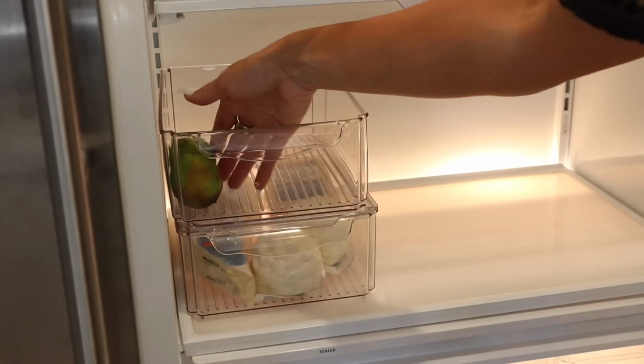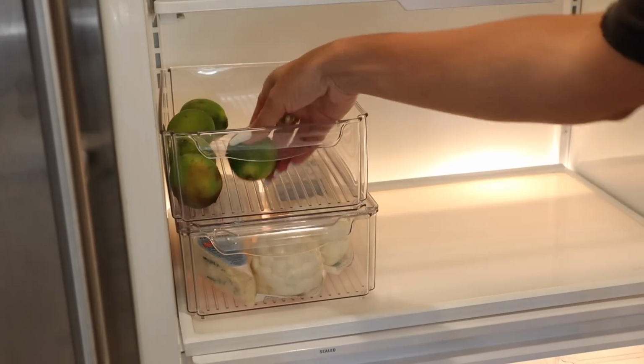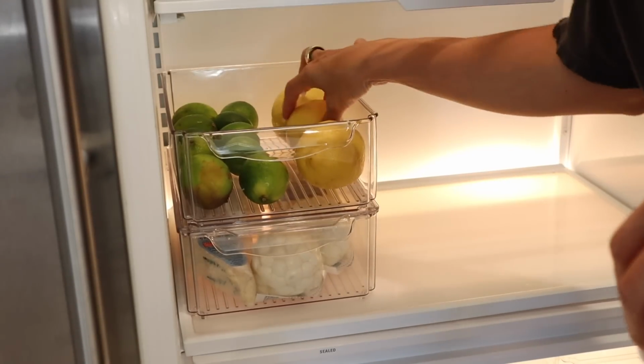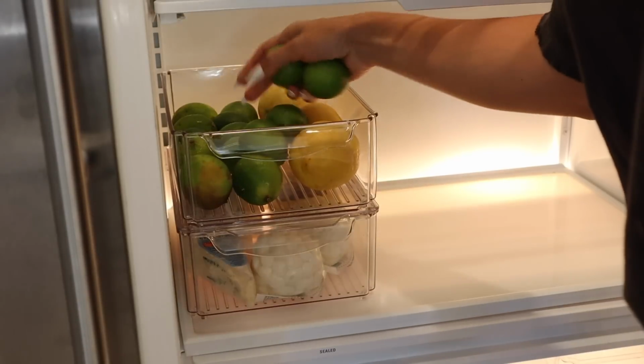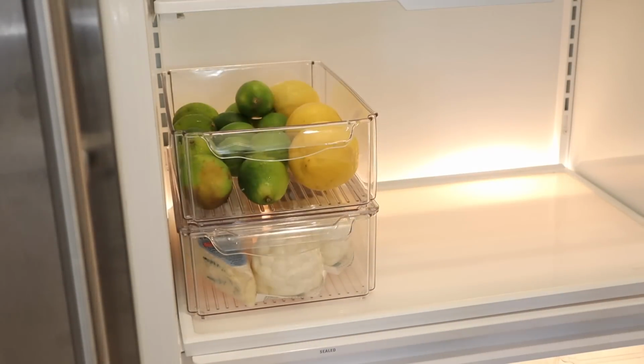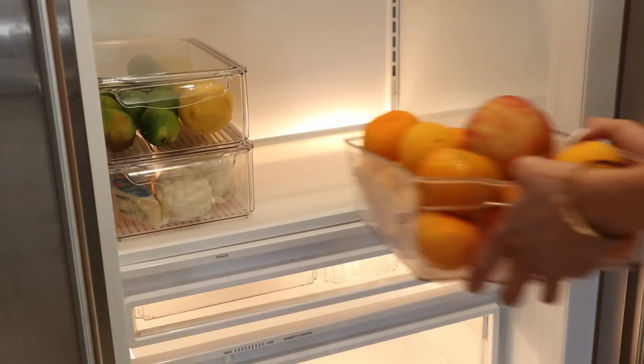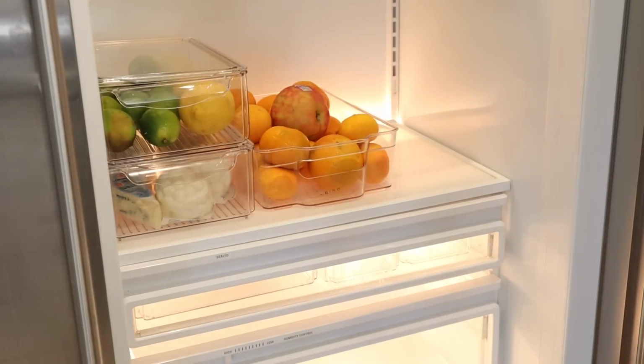And the other thing I definitely want to keep in here are things like lemons, limes. I like to put those in my water, so I want to keep things like that really easily accessible. But things like avocados and peppers, I will keep in another storage bin that isn't as accessible, so the kids don't end up grabbing those on accident.